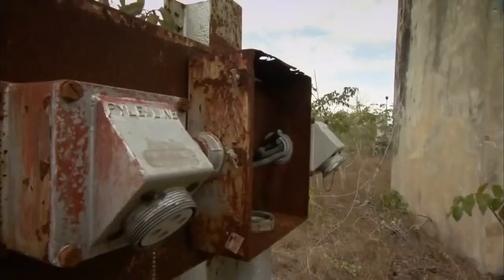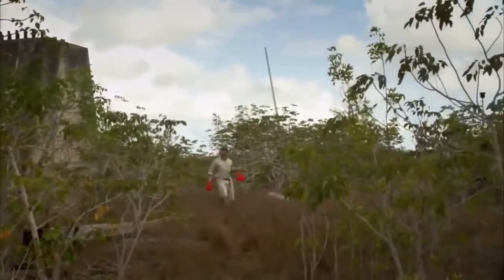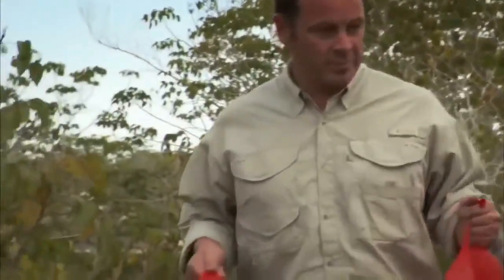This is a now-defunct rocket testing site just 20 miles from Miami. It's prime python habitat. Herpetologist Sean Heflick has a permit to hunt down pythons. He's holding the red balloons because they make perfect targets for a striking snake.